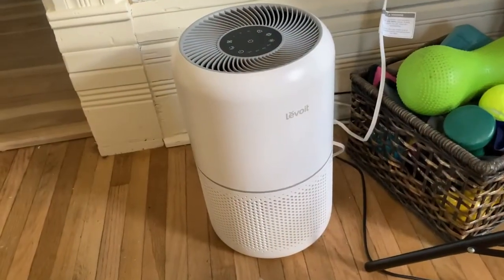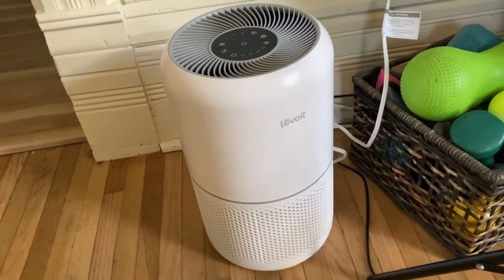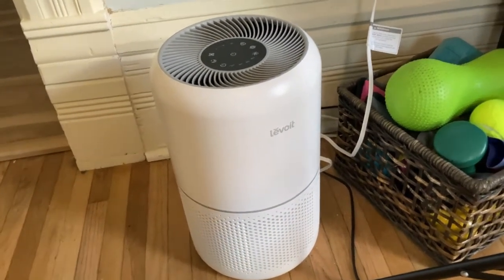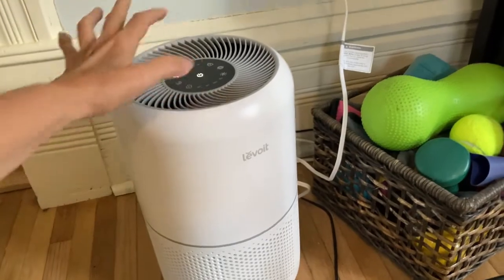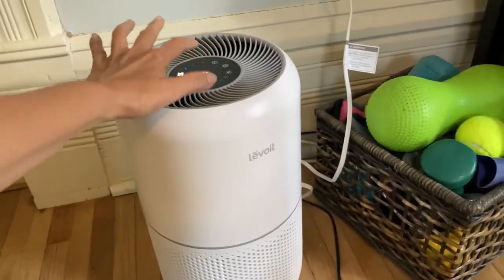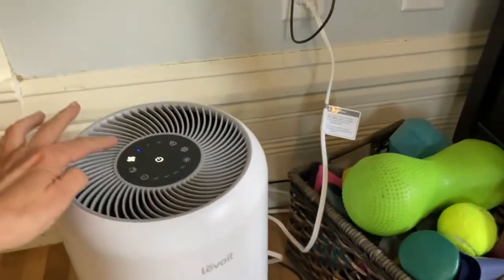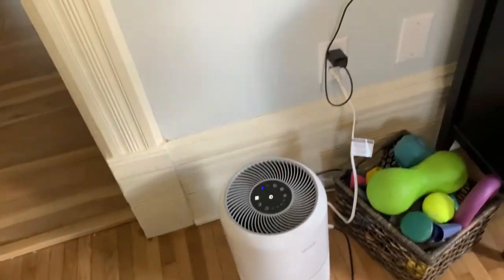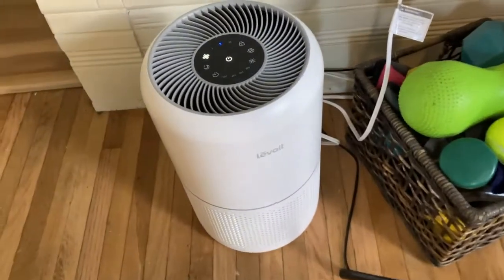Another thing that I recommend, I had this sitting out in my living room and wasn't even using it, but this is an awesome air purifier. So I just put it now in my room, and I'm going to be able to use it and get my room all purified and clean.